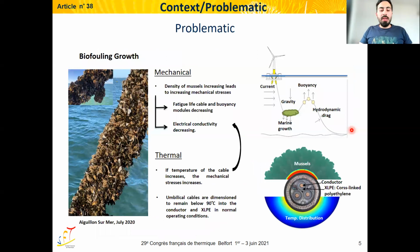This thesis will concentrate on the least known and most impacting effect on the dynamic power cable, which is the colonization of biofouling, particularly mussels, which creates a mechanical problematic, as in previous studies, and a thermal problematic, which has not yet been studied. For the mechanical problematic, when the density of colonized mussels on the cable increases, the mechanical stresses in the cable increase as well, which leads to a decrease in the fatigue life of the cable and the buoyancy modules. Also, as the mechanical stress increases, the electrical conductivity decreases, which leads to receiving less energy.